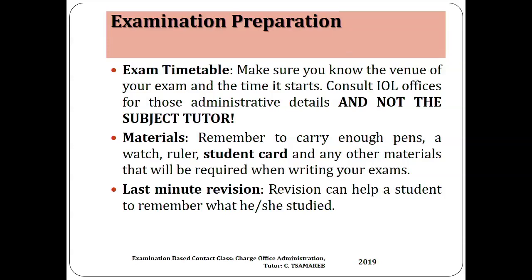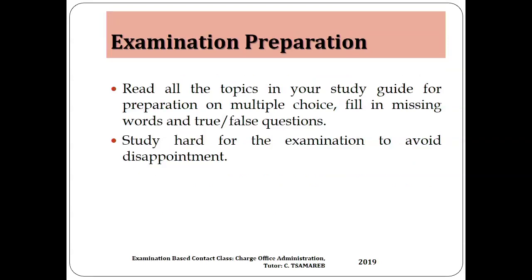Revision can help a student to remember what he has studied, so you need to do revision. Read all the topics for your examination preparation. You need to read all the topics in your study guide. This is for preparation of multiple choice, filling in missing words, and true or false questions. Study hard for the examination to avoid disappointment.